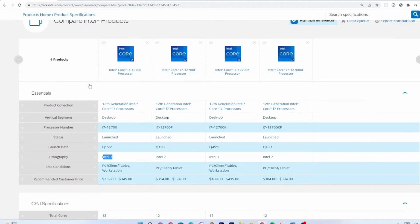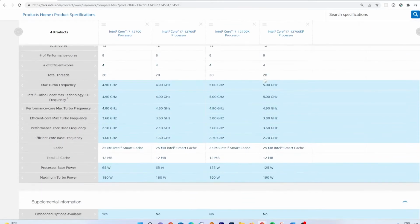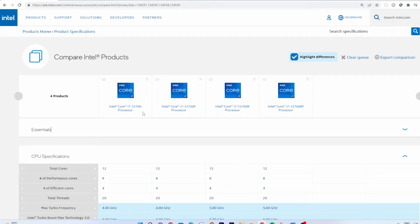And in terms of performance, the performance of this vanilla variant and this K variant is almost similar. The only difference between the 12700 and 12700K is in multi-core performance, and here you can see the max turbo frequency is slightly higher in the K variant, but I would say in a real world scenario you may not see or feel any difference between these two processors. Also, you may find the price of the 12700 is on the cheaper side. Maybe you can find this processor 3 to 4,000 cheaper, which is good value for money if you are not looking to overclock your PC.